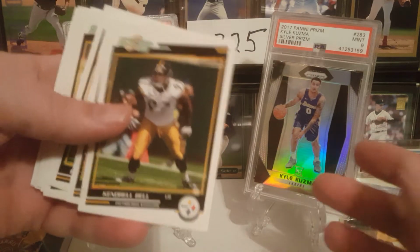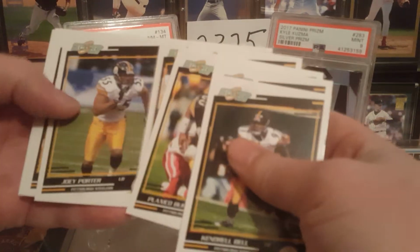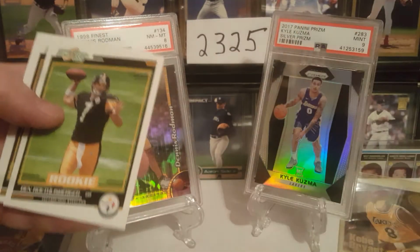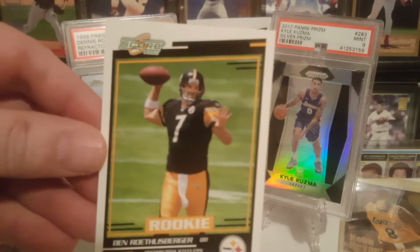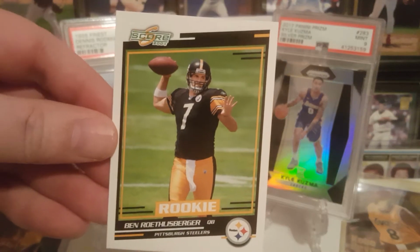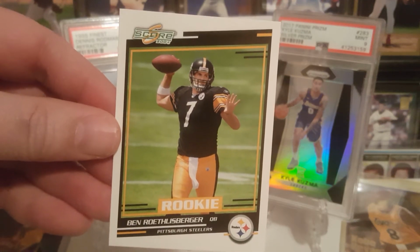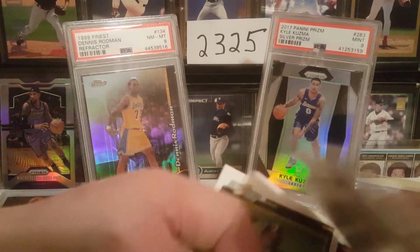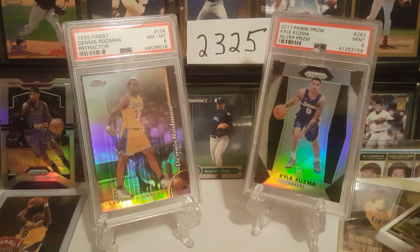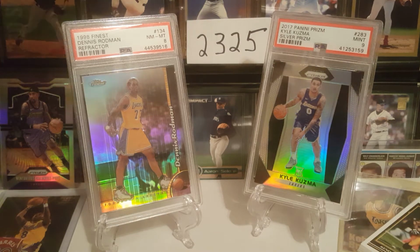I also picked up a 2004 Steelers team set, which is kind of interesting in its own right, but what makes it really interesting is the Ben Roethlisberger rookie card in there, which I did not have. Ben Roethlisberger rookies in some of the flagship products are very, very reasonably priced.